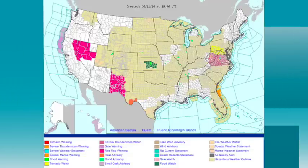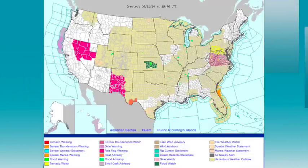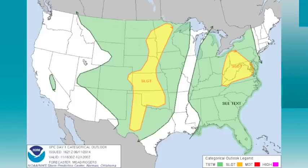Up on the watch warning map, things are pretty quiet around here. Out west, some wildfire dangers where we have red flag warnings in effect, and severe weather watches in effect for parts of the middle Atlantic coast region, including this tornado watch box from Pittsburgh down to Washington, D.C., until 9 o'clock Eastern time tonight. There's the severe weather risks, a slight risk northeast and northwest of here. No severe weather expected tonight.